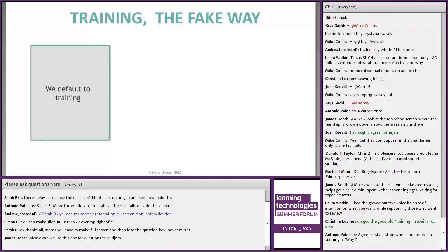So, for example, I was once asked to integrate collaboration in the training that we were actually redesigning. And I was a bit skeptical. So I started to do some learner research, and I found out that they didn't collaborate, not because they didn't know how to, but because they were not incentivized for it.